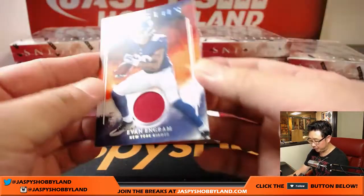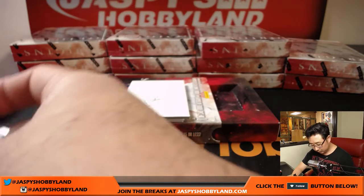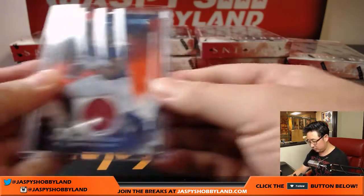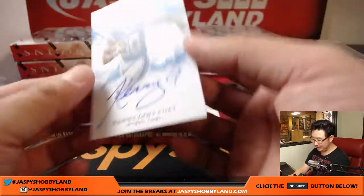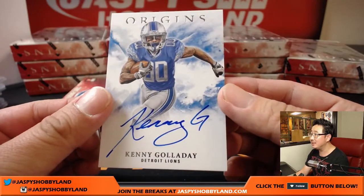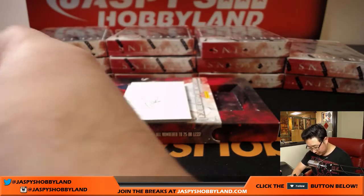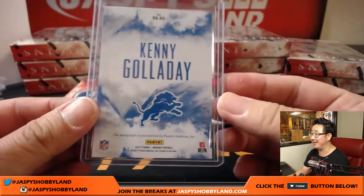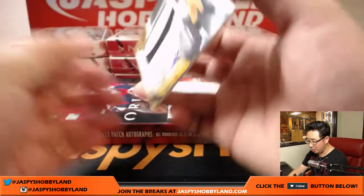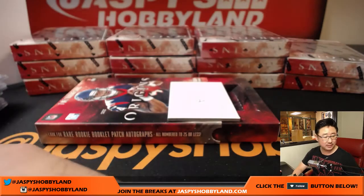First one is Evan Engram. Nice, 7 out of 75, Evan Engram for Mark and the New York Football Giants. Your autograph is Kenny G. One of the nicest autographs in the hobby this year. Kenny G, nice one for the Lions. John Parker with the Lions. I want him to do well so we can see more of his autographs in future products. And Joshua Dobbs, two-color patch and autograph. A nice one for Daniel and the Steelers.